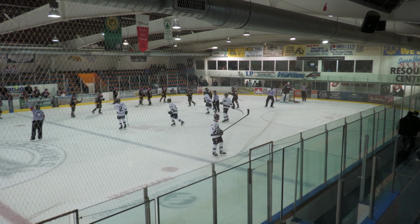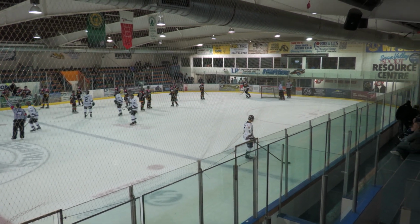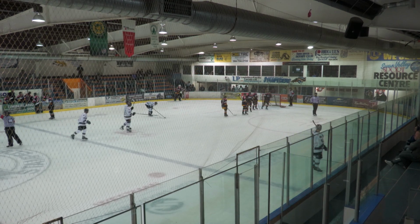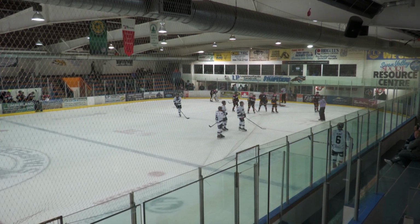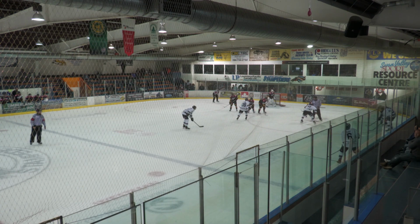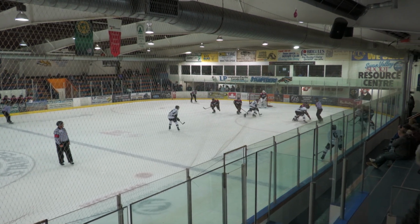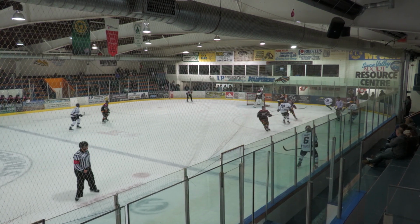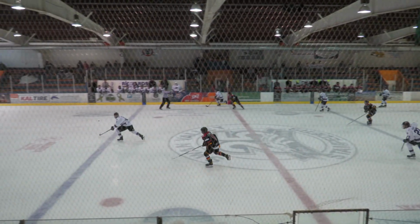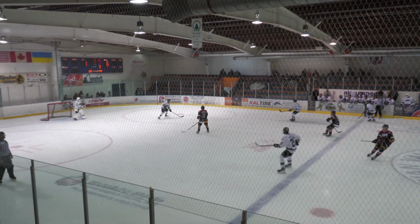Well, the good news is they've probably had as many chances in the last 6 minutes or so as they had in the first 2.5 periods, I would say, the Stampeders. No, I think that would be hard to argue against. Again, frustrating all night and getting a few chances here late, but still a lot of frustration on the Stampeder bench that we're noticing for sure, and rightfully so.